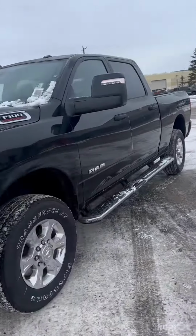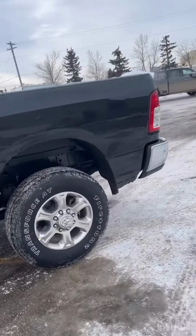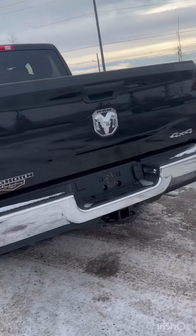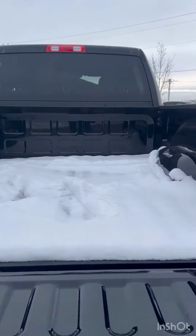Thank you for your inquiry about Ram 3500 Heavy Duty. It's a beautiful truck. It's black in color, with nice chrome rims. Comes with a regular box size. Plenty of space for your storage.